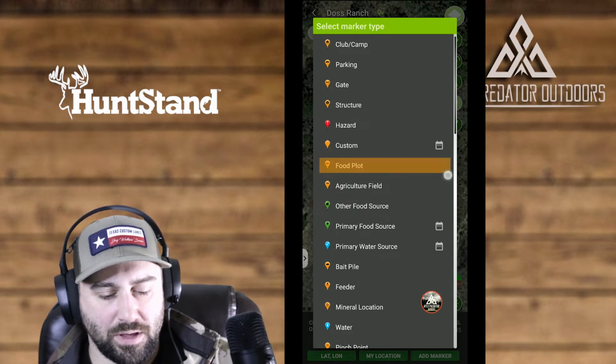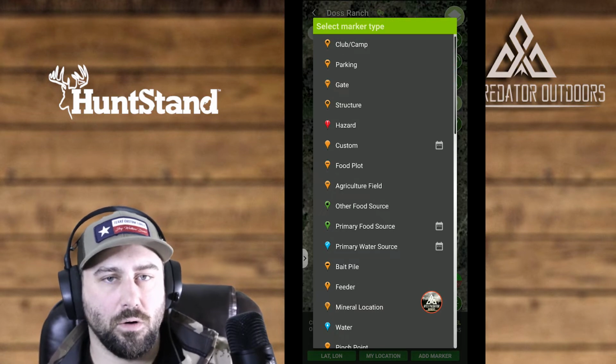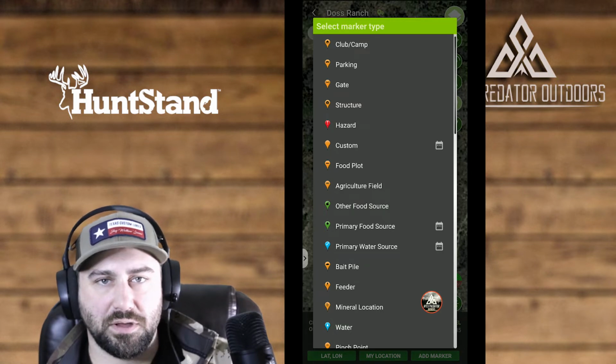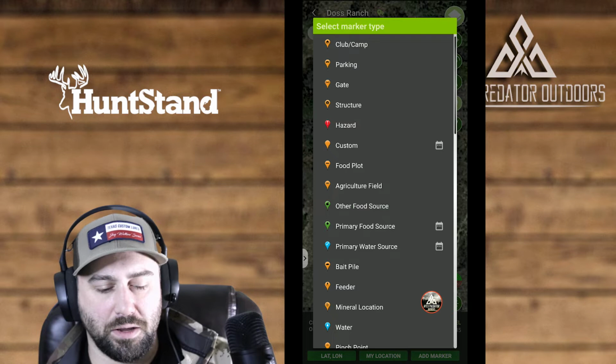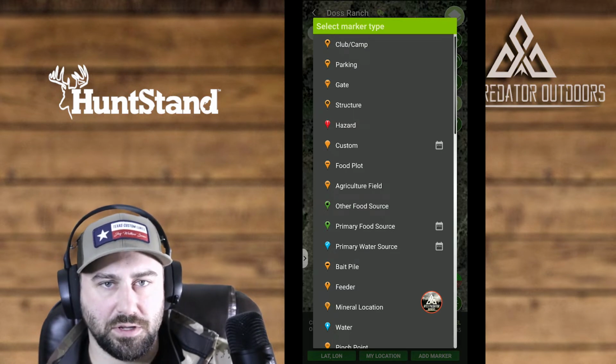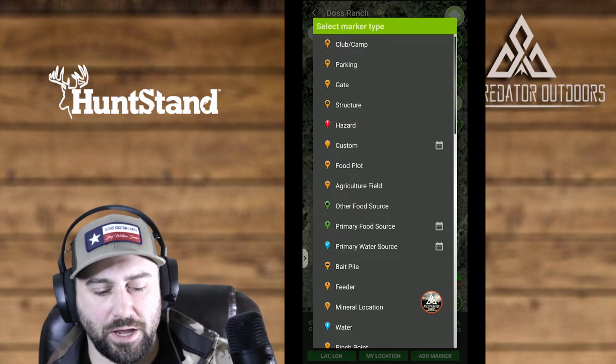The ones that have this little calendar icon next to it that you see over here on the side, that calendar icon allows you to change that marker over time. Like, you can see it over time. So if I just add a custom one there and I say this is a feeder, it's just going to be a blank marker, but I can actually see that over time. So I can look at it at 2013, 2014. I can see how things or information with that marker change over time.